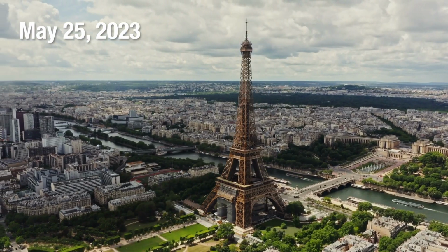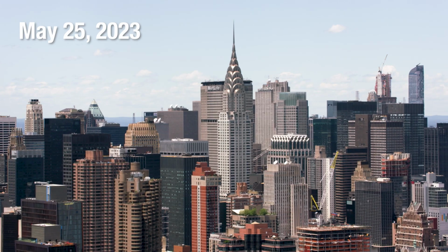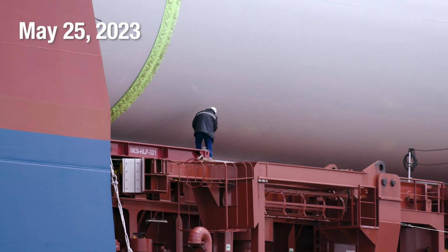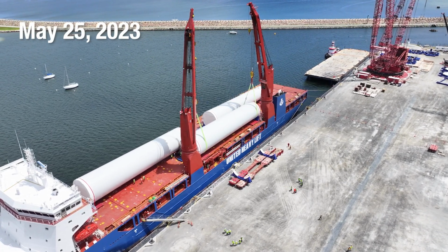You know, they're larger than the Eiffel Tower. And it's exciting to figure something out for the first time. These pieces are huge. They're over 100 feet long. When the turbine is built, it will almost be as tall as the Chrysler Building in Manhattan. You can't even really tell the size of these things from the drone shots until you see the people walking around down there in the cars to give you some scale.